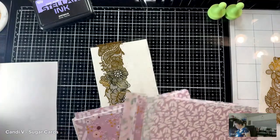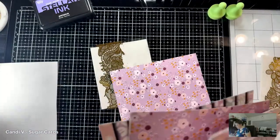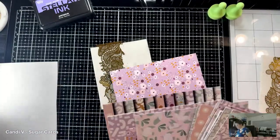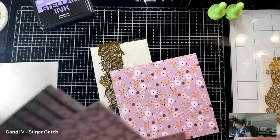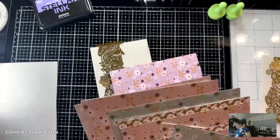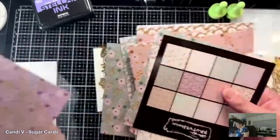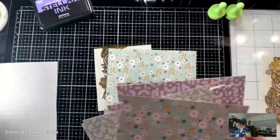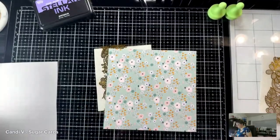I'm going to go ahead and choose one of these. I'm kind of leaning towards this because I like the yellow flowers on it. And then maybe we'll choose a more, I'm just looking at all the beautiful patterns. I'm thinking let's mix it up a lot, not use the purple. And then I want to grab, I think, this one, a more muted pattern.